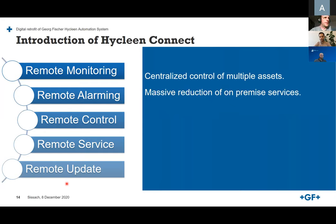For these facility management companies, we have a massive reduction of the on-premise services. So they don't need to jump into a car and then drive from the left side of Zurich to the right side of Zurich and then to Basel. So they can do most of the services remotely.